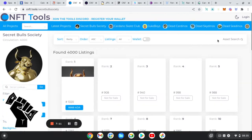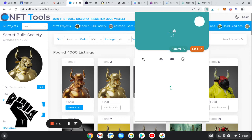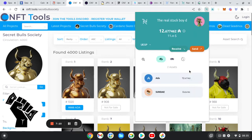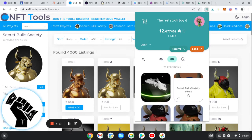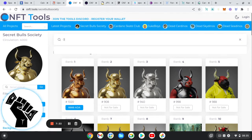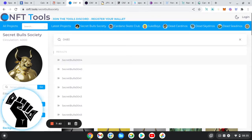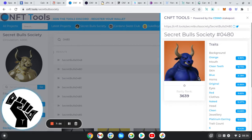You can then type in the asset tag. So we'll use mine, for example. You can type in the asset tag and actually see where your bull is. So for example, 0480, okay? Here, you go to the search asset and you just type in 0480 and we'll just wait and it will do its thing and bring up a list. I can see it's second, but we'll just click it. So 0480, right? You can see this is my bull, and you can see the rarity rank.